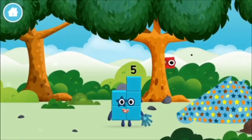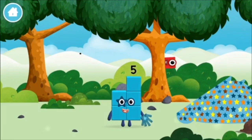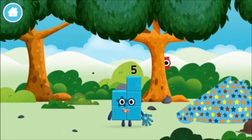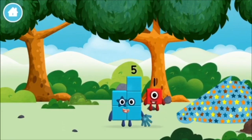You made an... I am 1, 2, 3, 4, 5! 5! I am 5! Which number block did you find?